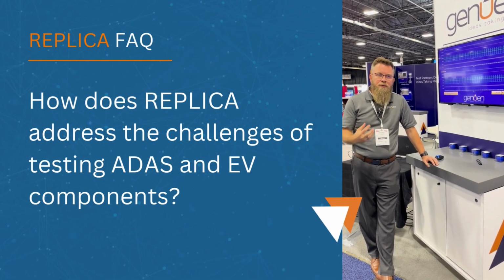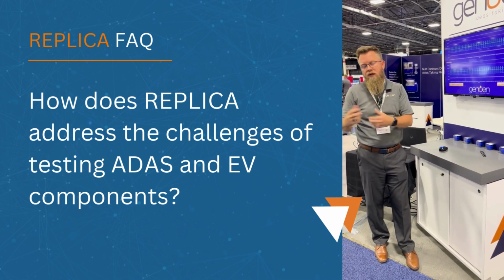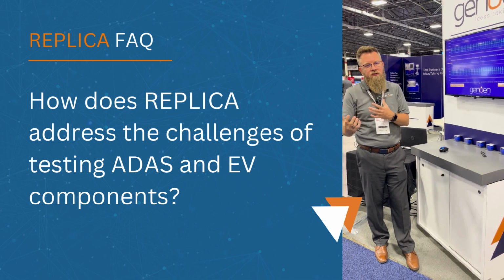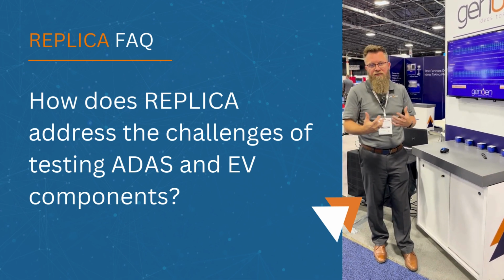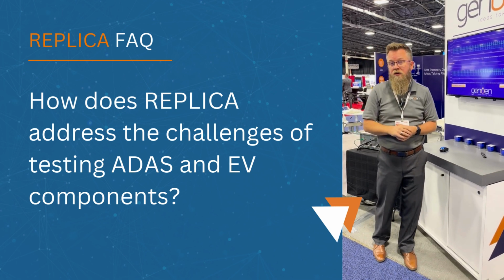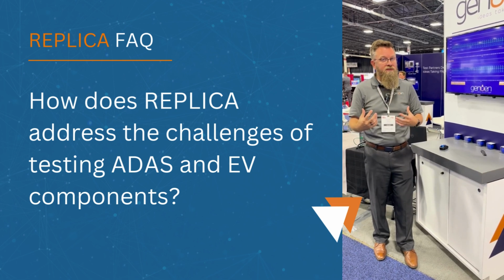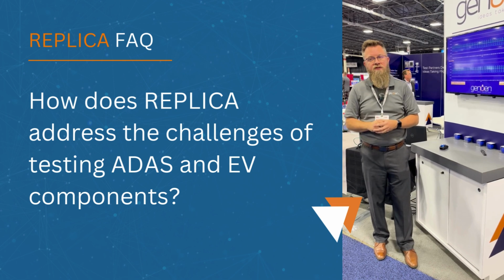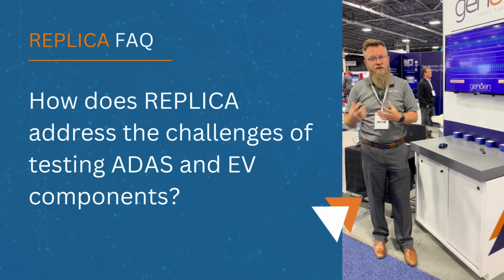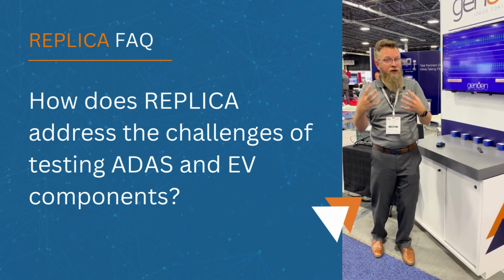So I think Replica can help in automotive, specifically ADAS or EV vehicles, because it can draw multiple distributed systems together. So you might have multiple systems inside an EV vehicle that multiple HIL systems might need to communicate to emulate more of an entire vehicle. And I think that's really where Replica has its strengths, is you can draw those systems together, and they don't even have to be geographically located very closely.